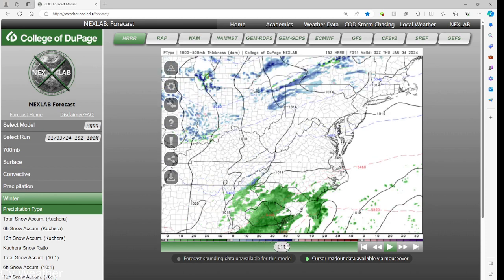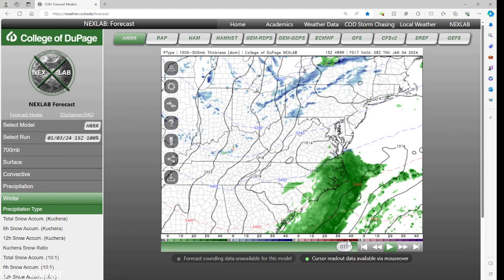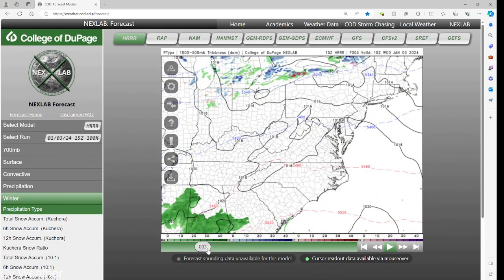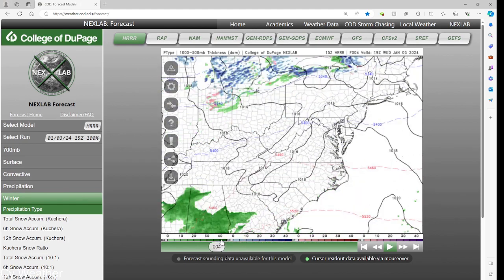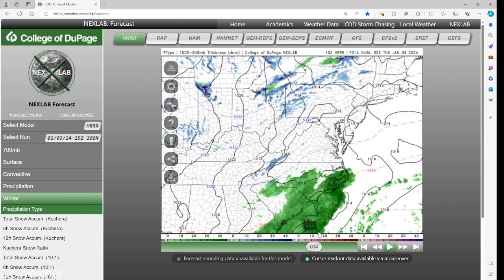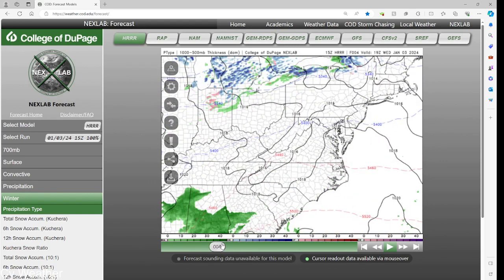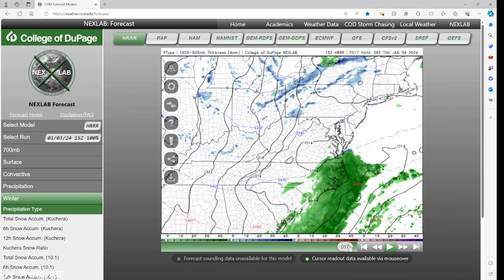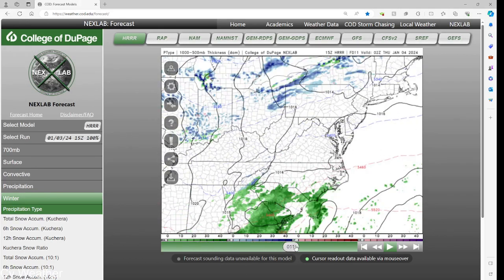I don't think it's going to accumulate much, maybe just a little bit of a dusting, but we will find out once this actually hits. Again, it's fairly warm out. The ground's fairly warm still, so I don't think it's going to stick. But with these cold temperatures moving through, anywhere from the low 20s at night, it could start to get fairly cold on the ground, so it could stick. But so far, it's fairly warm out, and temperatures are fairly cool but above average for this time.